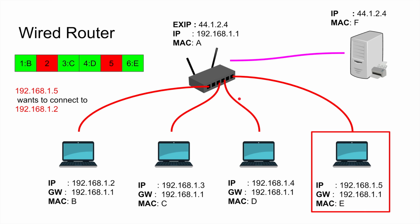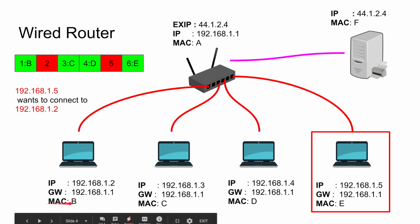Okay, the first thing you need to know is the MAC address. Otherwise you cannot send data on layer 2, because that's the most important thing. You need to know the MAC address to send stuff to it. So how do you do that? ARP, address resolution protocol. We do an ARP, we get the MAC address, and we have the MAC address B.